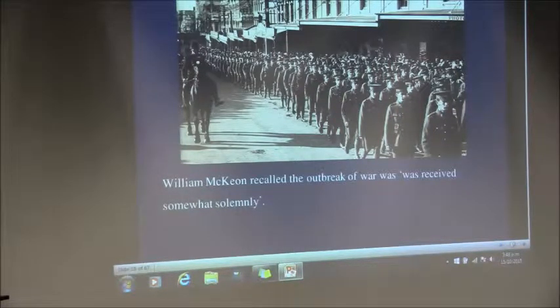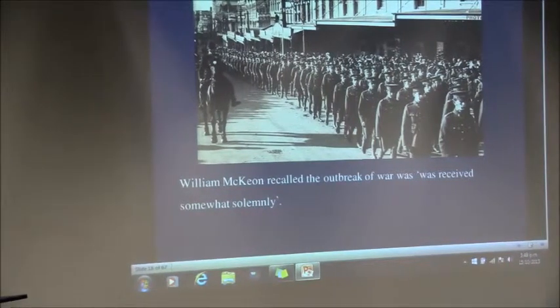Now, one New Zealand historian has said that the sailing of the main body was like the departure of a rugby team for an international rugby tour. I don't think we have much weeping on the streets when those teams go away. Perhaps we do when they come back and they've lost, but not when they go away.